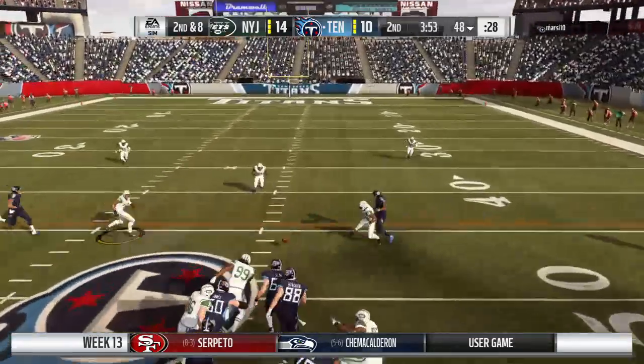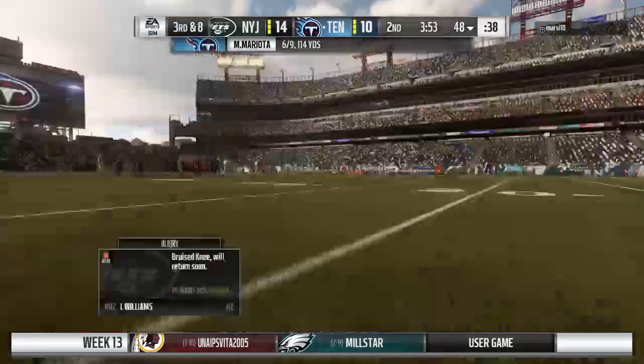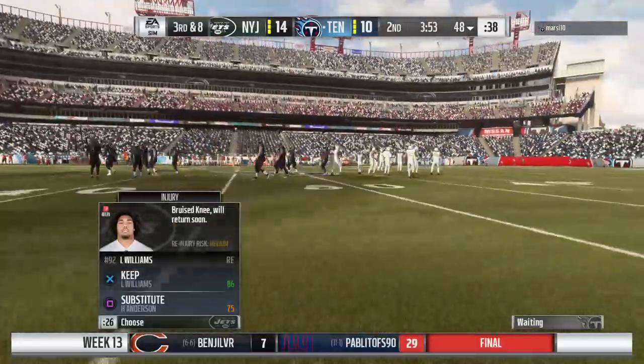Now a second down throw for Mariota. And his throw's going to be incomplete. Corey Davis, the intended receiver. And that takes us from second to third down.